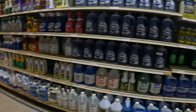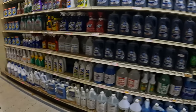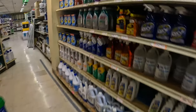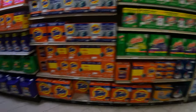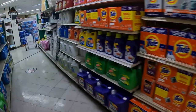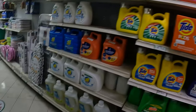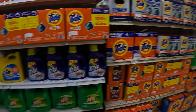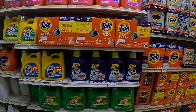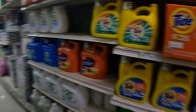There you have the cleaning products, cleaning and refreshing products like air fresheners, the detergents, Tide, Gain, Xtra, I mean so many different ones. Maybe some of them are your favorites. Big fan of Tide.